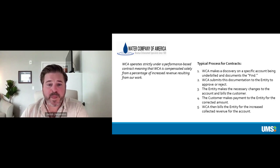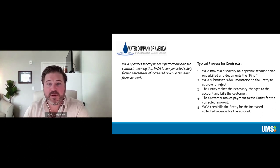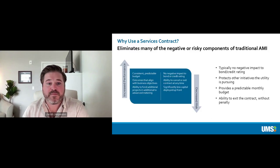And so I think it again speaks to the benefit of looking at these holistically, and it speaks to the benefit of utilizing some of these services contracts to help augment and support what you're doing from an AMI project standpoint. So that's good stuff. Thanks for that, Mike.